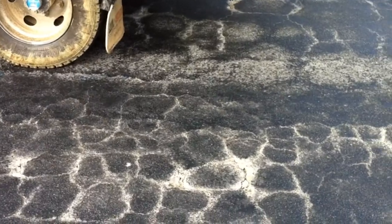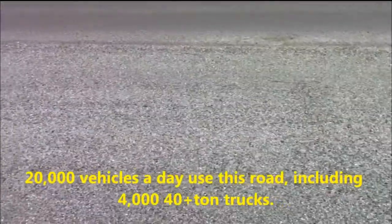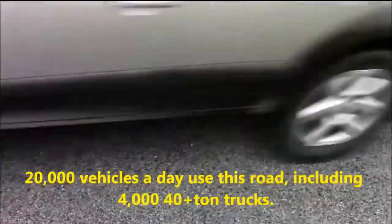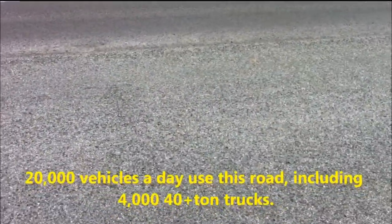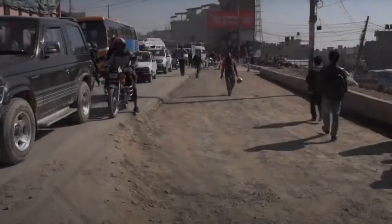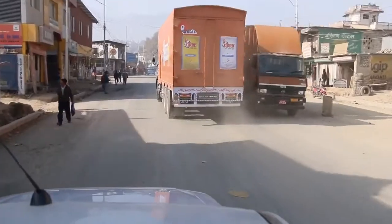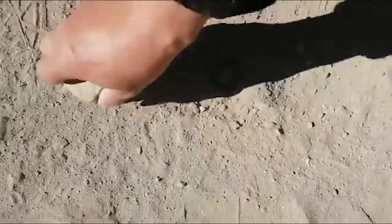AggreBind products were the solution for New Zealand's heavily traveled Highway 27. AggreBind products also served as the solution for widening the national highway in Nepal, the main gateway to Kathmandu. Your eyes don't lie.